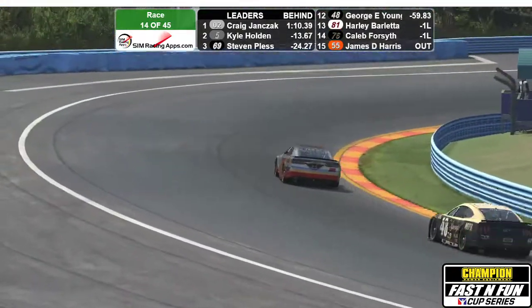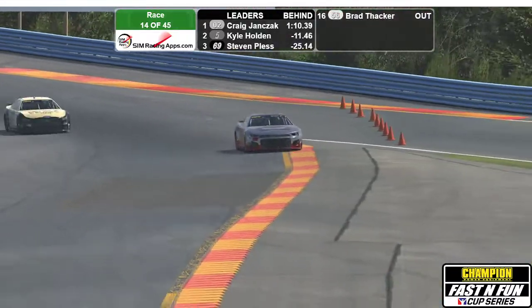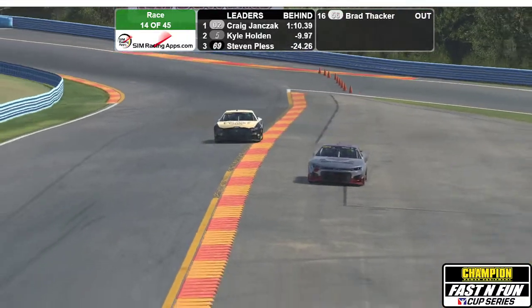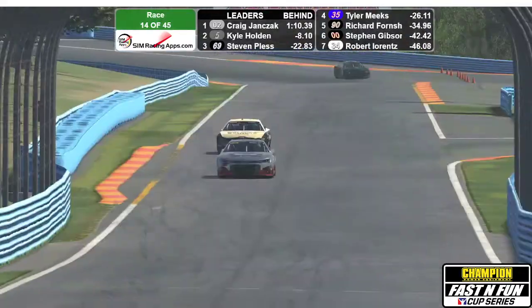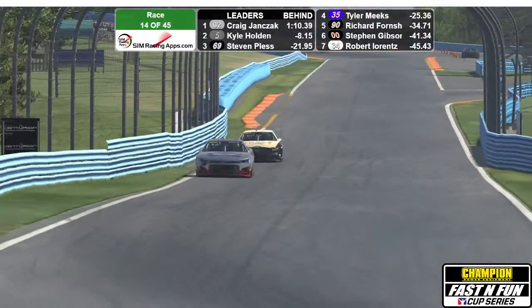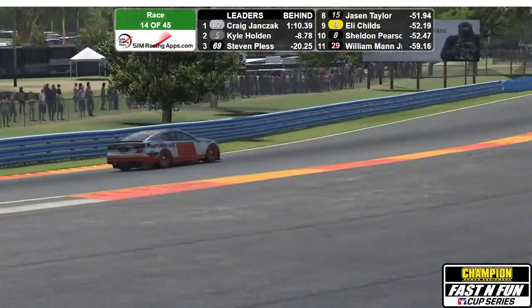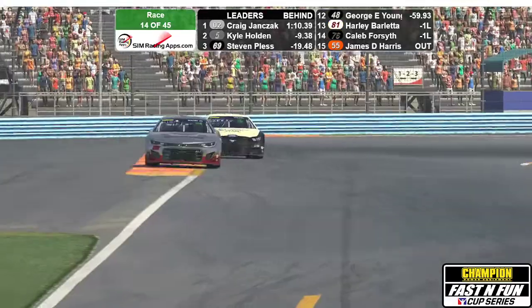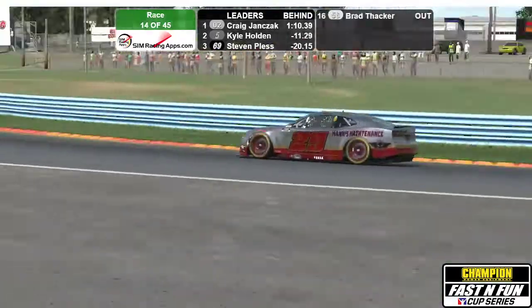And they're trying to do that right now here, as Mann Jr. in that 99 still deals with the 48. Oh, George Young right behind him. Yeah, some great speed coming off from Mann Jr.'s line there as well. He is currently maneuvering through, trying to find every little angle, find every little spot he can to put up or make the 48 shut up down there. He will not let him off, though.